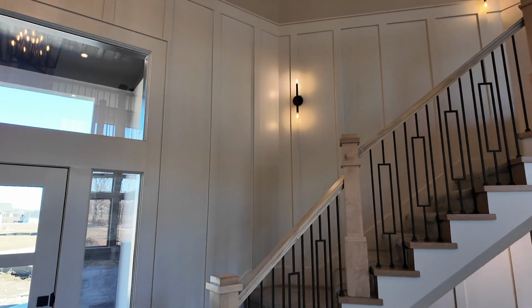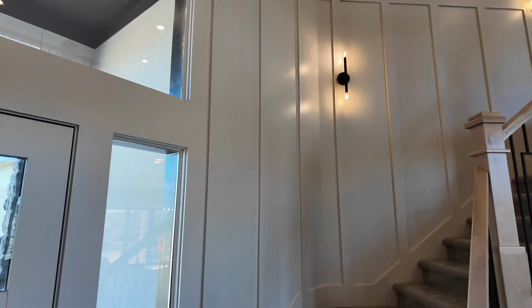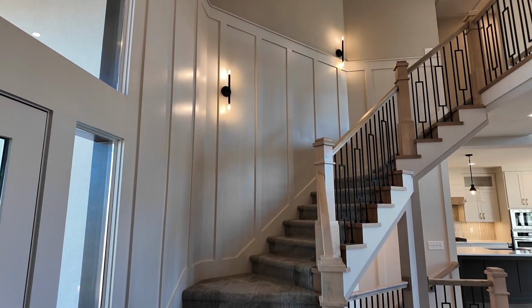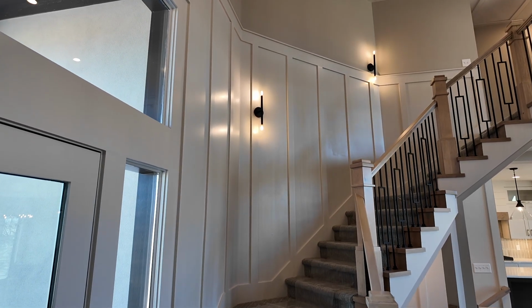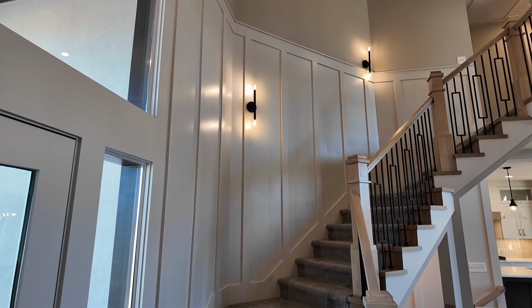Yeah, so Jordan, you made the great point at the beginning of this that this is a spec home, and some builders are not going to include it. It's going to be pretty bare bones. To add this to just a bare bones home probably costs thousands and thousands of dollars to do.